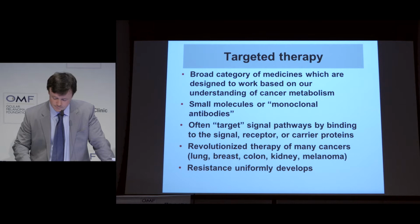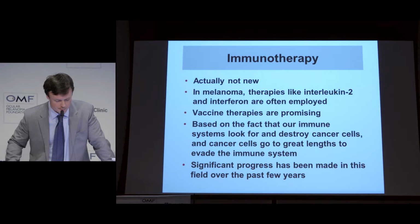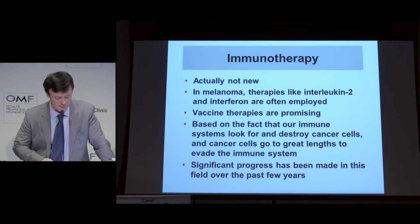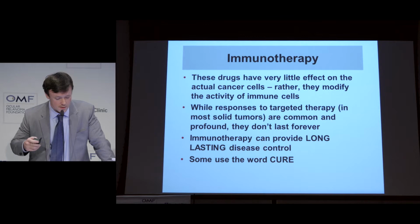And then there's immunotherapy. It's actually not new, as I've said. It's been around for quite a while. We've used drugs like interleukin-2 and interferon in melanoma for decades now. There's vaccine therapies. It's all based on the fact that our body looks for and destroys cancer cells, and cancer cells go to great lengths to avoid that process. And there's been a lot of progress made in this field in the past couple of years, actually probably the past decade. So while these drugs have very little effect on cancer cells, again, as I've said, they affect the way white blood cells see them.